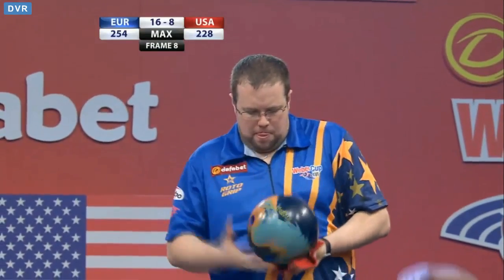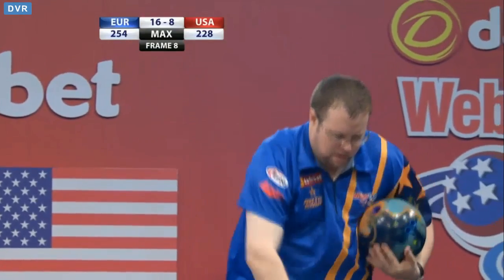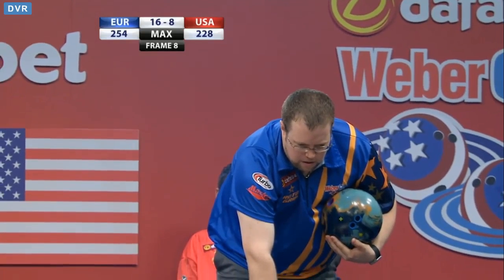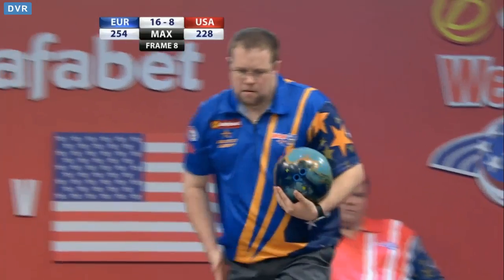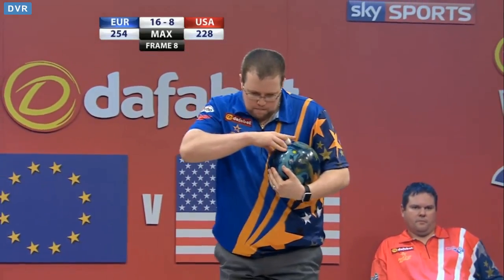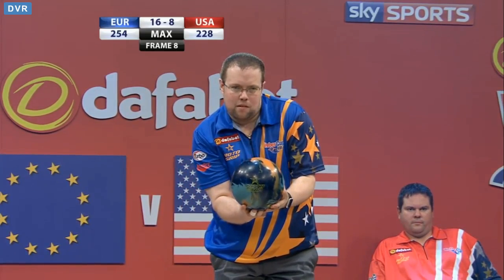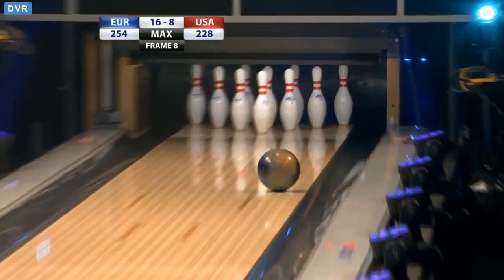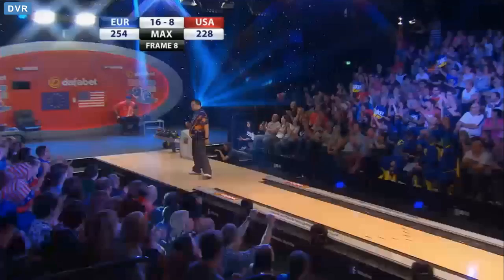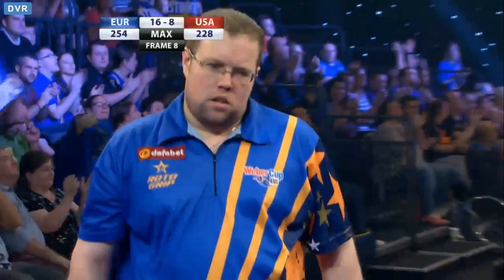But the job's not done yet. Williams mustn't err. Has to keep this in the pocket. Has to keep carrying the pins. He'll take a spare, but he really wants a strike to relieve the pressure and become the Team Europe hero for 2015. Brilliant. Brilliant from Stuart Williams. He really has stood up to the mark in this final day's play.